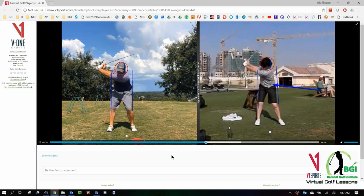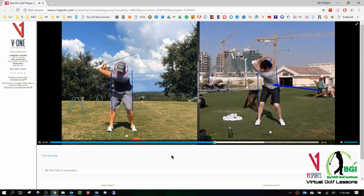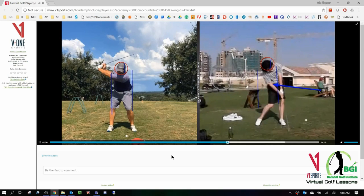And I want you to watch his hips right here. When he comes down, his first move, watch this. He is going to drive with his legs and lower body. And you can see the line up here at the top, his head has stayed behind where he started. And he's going to drive.